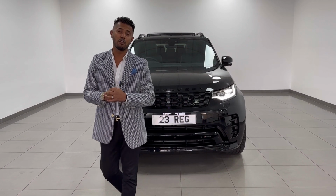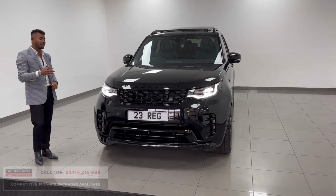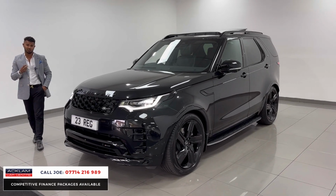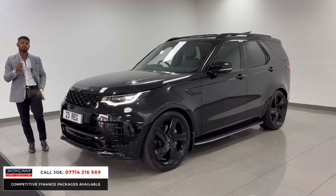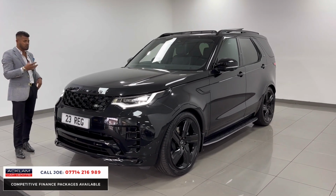One of the most versatile 7-seat vehicles on the road today. This is the brand new model Land Rover Discovery, but it's an R-Dynamic HSE with a D300 engine, which is a 3-litre Ingenium diesel engine producing 300 brake horsepower. The R-Dynamic is all the styling. Now this one's got loads of extras.